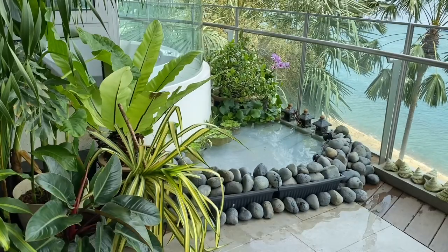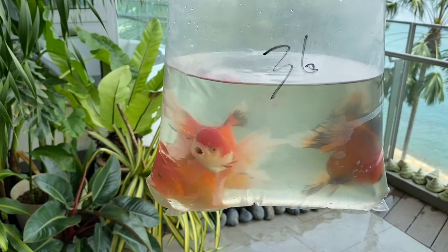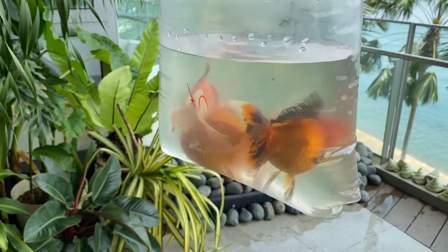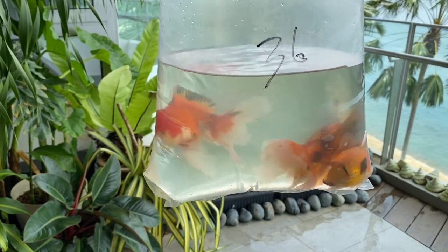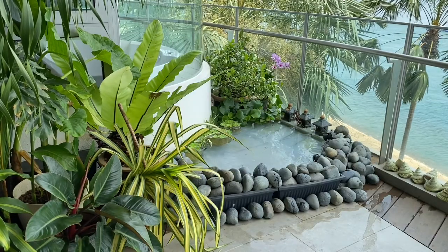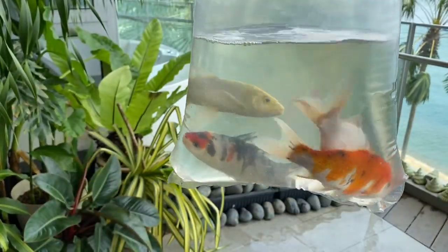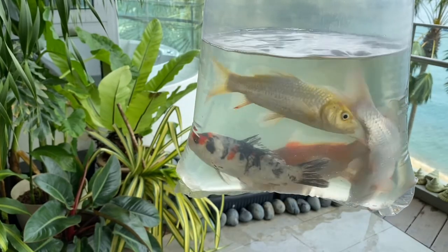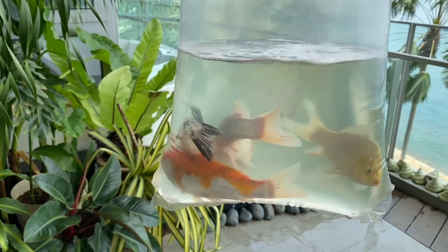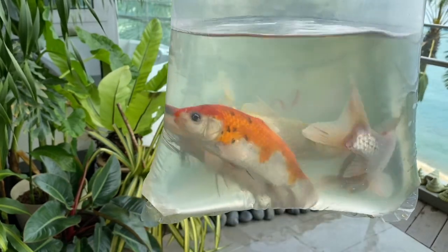These are the guys that I got from the fish market. I've got 3 of these beautiful Oranda goldfish. They are fully grown and very beautiful. Each of them is different, and they're gonna be getting into that pond very soon as their new home. I have another addition to the family, which is the koi fish. These are faster, bigger fish, and I'm sure this is gonna add character to the pond. I'm very excited to see them get in. My only worry is that they jump out of the pond. That's another issue we need to figure out.